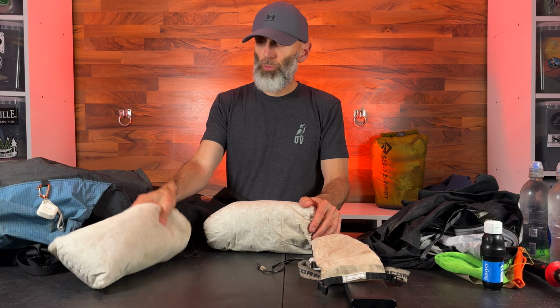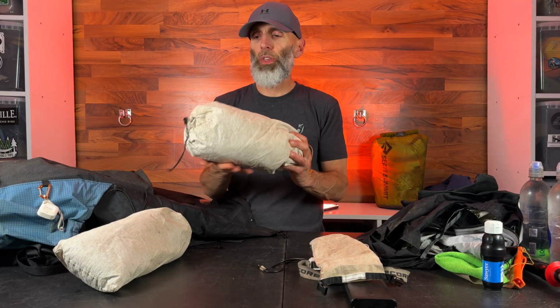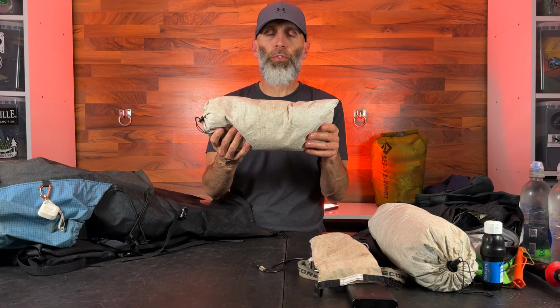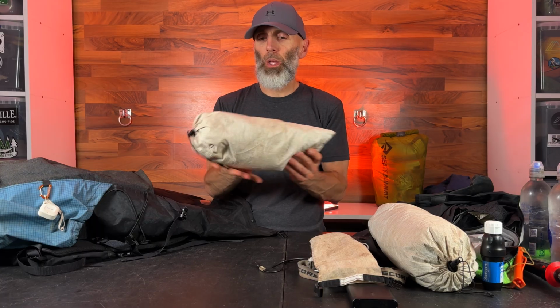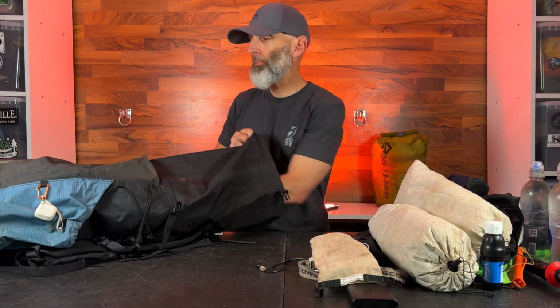So I sleep in a hammock. I sleep in the Warbonnet Ridgerunner. It is a bridge hammock, which means it has the poles on the ends. I showed you the poles in that other bag. So this is my hammock. This is my tarp. It's also from Warbonnet. It's the Thunderfly. And I like it. It has partial doors. It's not humongous, but it provides adequate coverage.